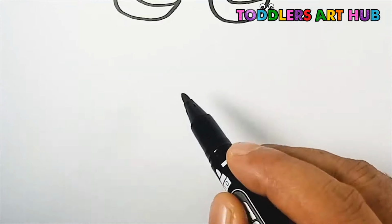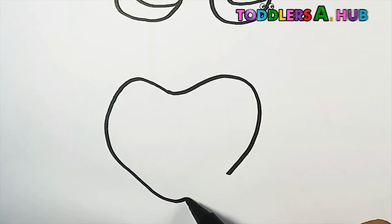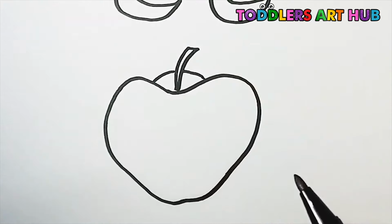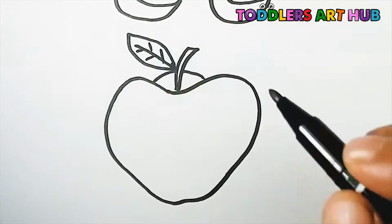Wow! Good job! Now, what do you think starts with A? That's right, it's an apple. Let's draw an apple right next to our letter A. Look at our apple. So round and delicious.